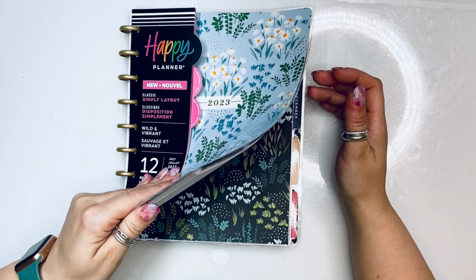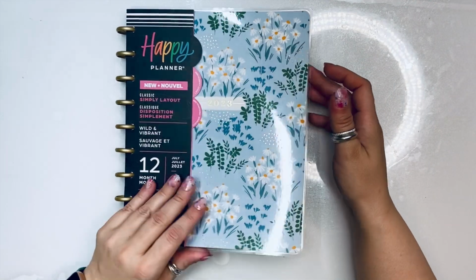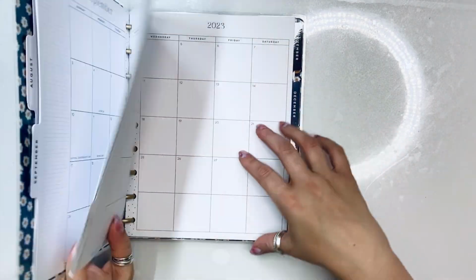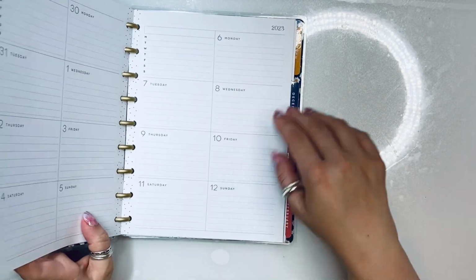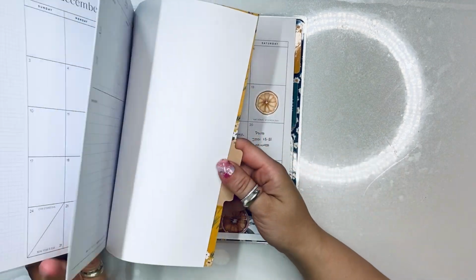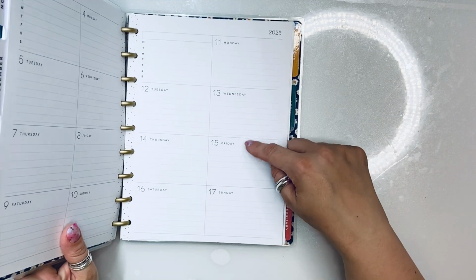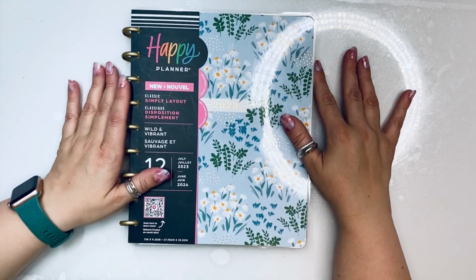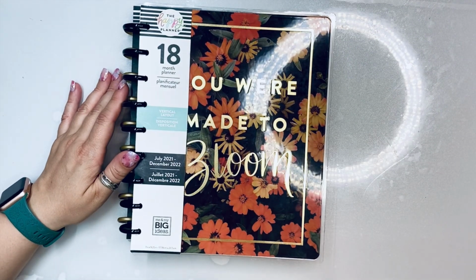Like I said, I am just loving this planner. So you let me know what you guys think. Actually, I have this from 2023. I might just use this. Oh, that would be cool. I would have to redate it, but no big deal, right? Okay, I'm gonna think about it. I didn't realize I have 6 months of this that's not done, but let me know what you think.